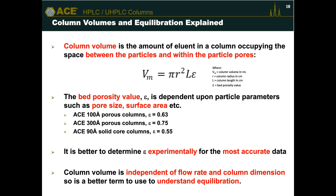But we also have to take into account, at the end of this equation, the bed porosity value. That value is going to be dependent on what silica has been packed into the column. What we've shown here are some typical values for our ACE materials. You'll see different porosity depending on the pore size of a fully porous material, and also the value for solid core material. So depending on what brand of HILIC column you're using, you may need to determine the porosity value experimentally for yourself or contact the manufacturer for their information.